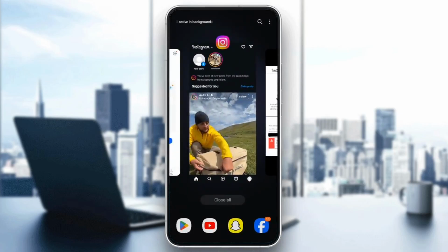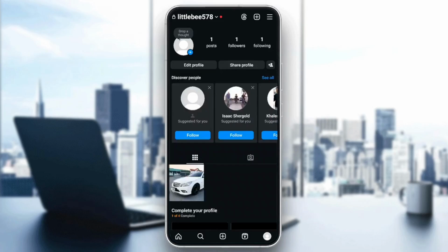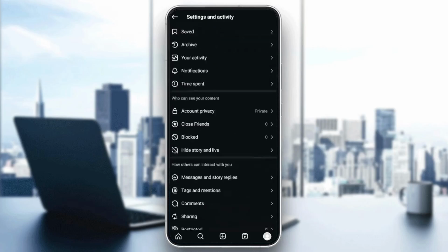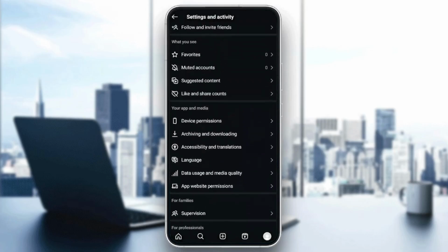Also, you can try to log out from your account and then log in again. In order to do that, just go to your profile page, go here to the settings, and then once you're here, scroll all the way down until you find log out. Click on log out and then log out from this account and try to log in again.